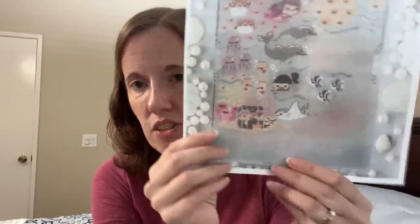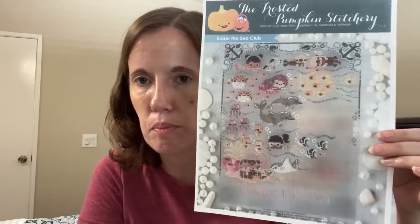And then Under the Sea Club, which is by the Frosted Pumpkin. This is a year-long stitch-along, so it's a mystery. It's not completely out yet, but it says Under the Sea down here. I have toner save mode, so it'll be brighter in person.